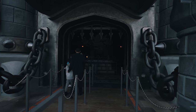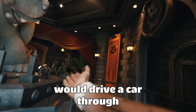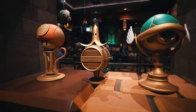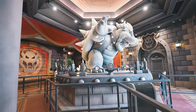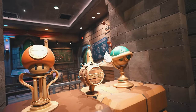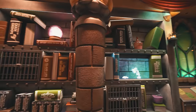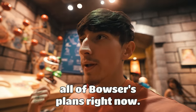It's crazy how accurate it is to the game. Like I'm literally walking in to where I literally would drive a car through. Wow. They have these trophies just like the game. Oh my God, the banana trophy. You can quote me on how many times I've said this today, but attention to detail. They're really leaking all of Bowser's plans right now.